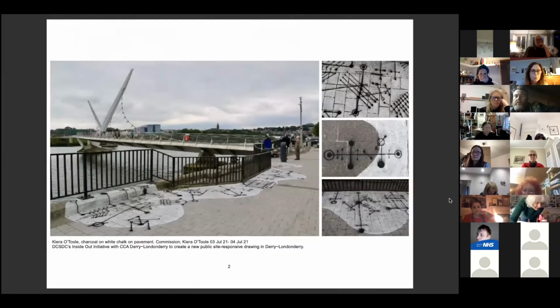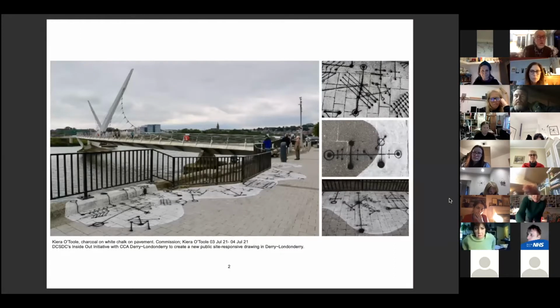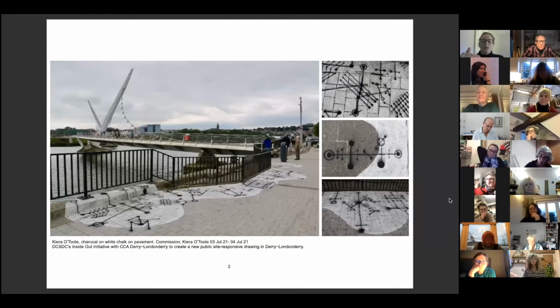This is the site responsive. It was a commission from CCA in Derry. I was asked to walk around Derry and find two areas to draw, and I picked the Peace Bridge, which is a culturally, politically significant structure. On one side, I don't make any preparatory drawings. I turn up with the materials and I just draw and see what happens. So that's what this is. I was thinking of the idea of a map, point and line, and how this bridge connects two communities. And I was thinking of that when I came up with this.